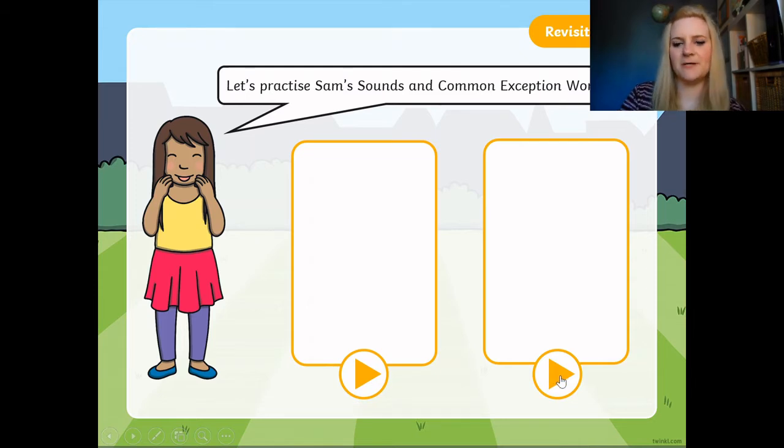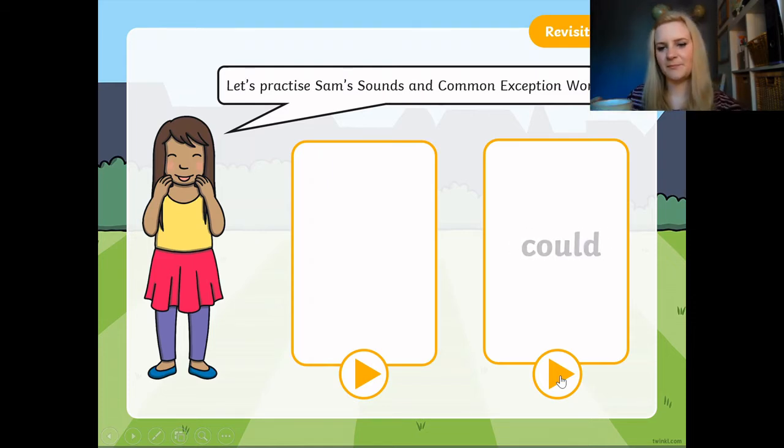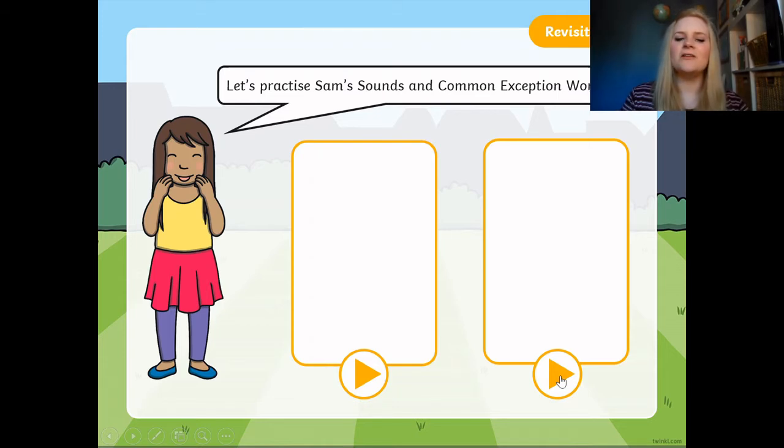And let's have a go at the common exception words. You have a go on your own first. Fantastic reading. Let's do them together. Should, could, would, want, oh, there. Well done. Now remember, we have to practice common exception words lots and lots because we can't use our sounding out to read them because they don't follow the regular phonics rules that we learn.